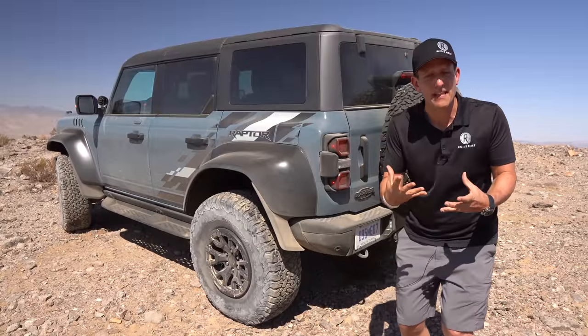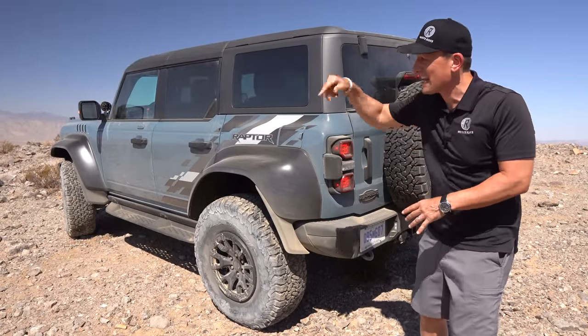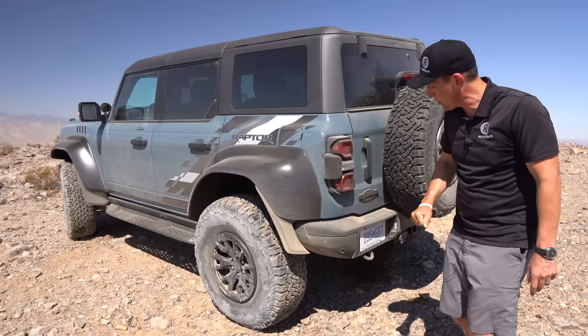But this is the element. It's not about going to the mall or going to Rodeo Drive. It's about taking it out here in the middle of freaking nowhere and pushing it to the limit.